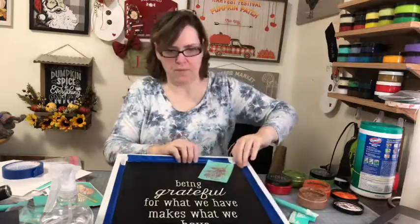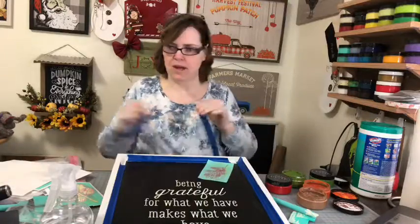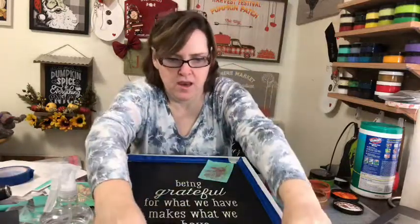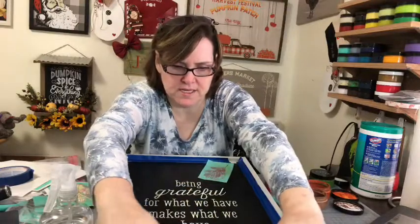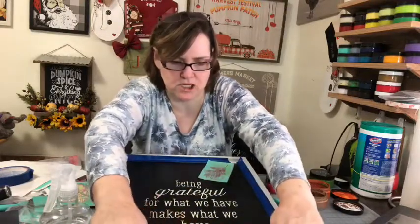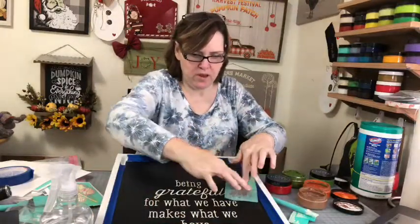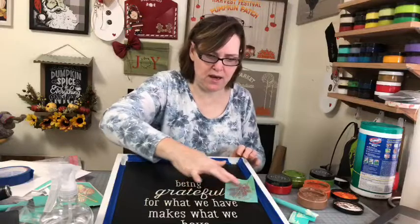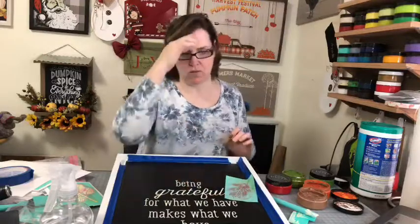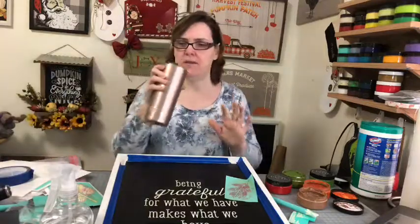Okay, so all I'm doing is laying it around the edges real quick. And you know, another thing is while I'm doing this, the paste from the words are actually drying, so I'm not going to have to worry too much about that. Now, we could just lay this down, and I'm going to lay leaves on here in random patterns, and we're going to blend them together.